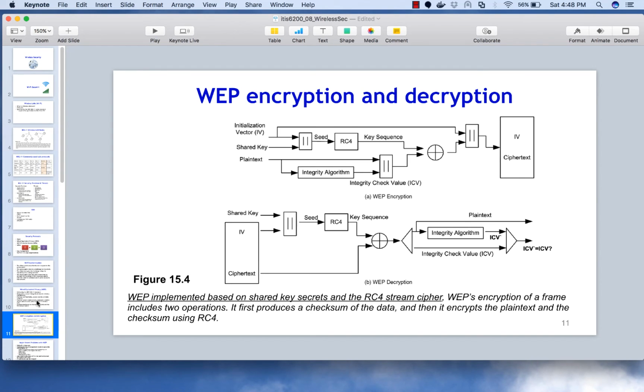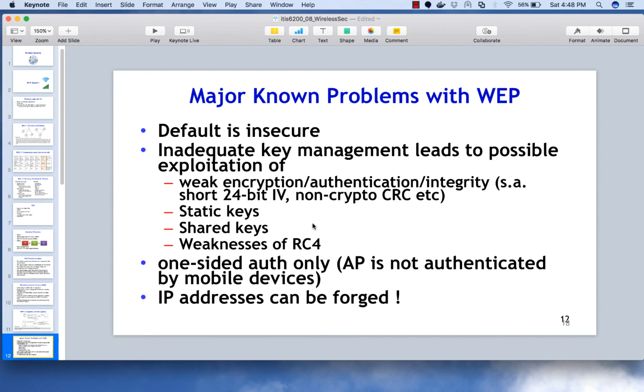Now, I'm not going to ask you to draw the WEP encryption and decryption, but if you are interested in how WEP encryption and decryption works, there's a great little diagram here if you want to dig into it a little deeper.